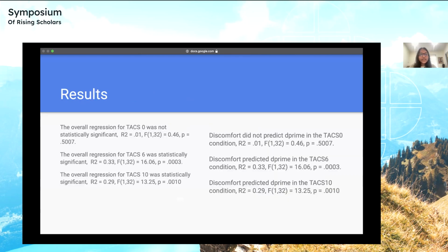And the results. Now, these are a lot of numbers, but I'll summarize it pretty quickly. So the overall regression is one part and discomfort is another part. The regression is using the procedures that I showed in the last slide. For TACS 0, the lowest level, there's no significance. But for both TACS 6 and TACS 10, there was a significance.